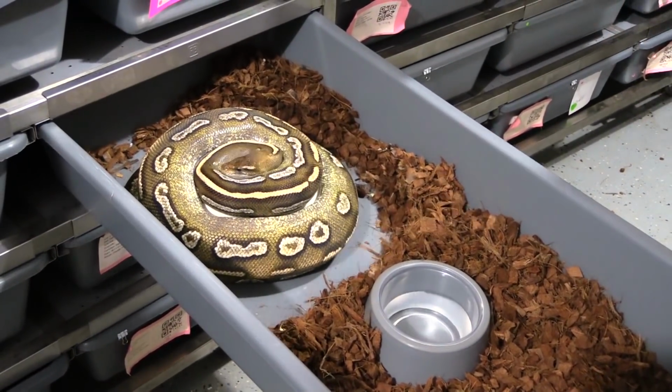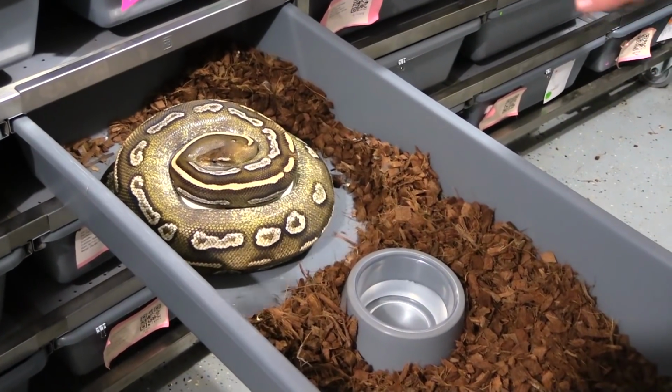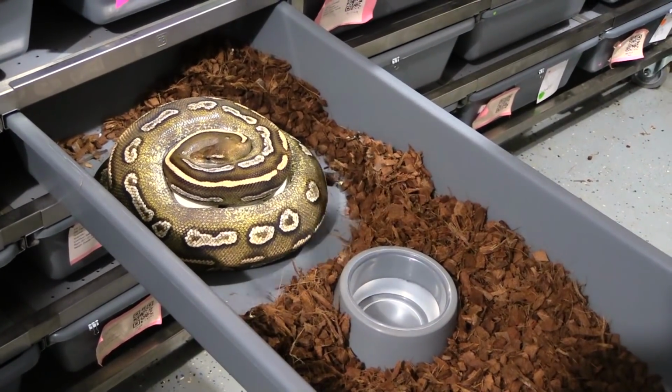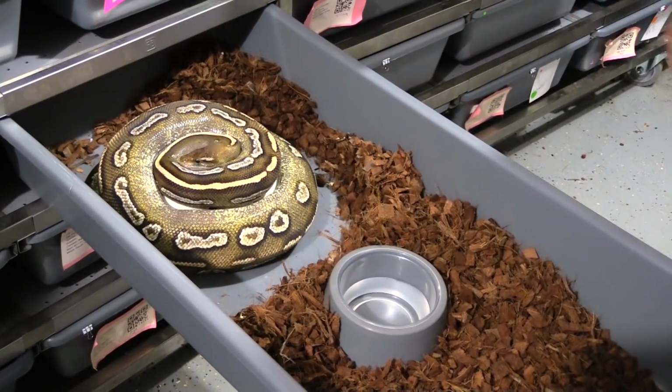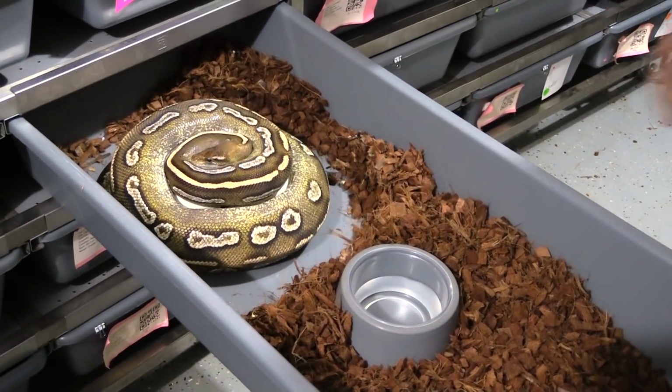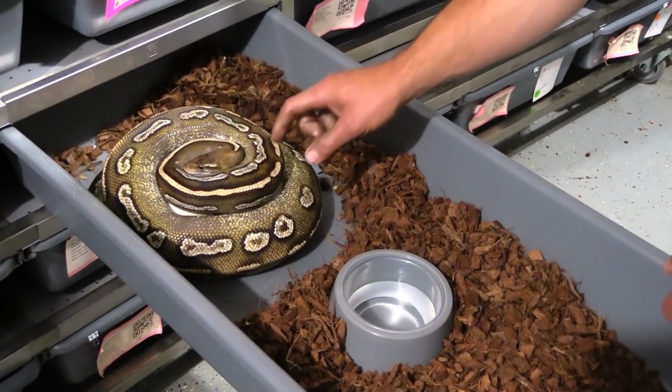And this seems to be brighter and less of a greenish haze. Yeah, and you'll notice as females get gravid and towards ovulation, they start to glow, and a lot of times that carries through to the clutches. She's looking spectacular right now.